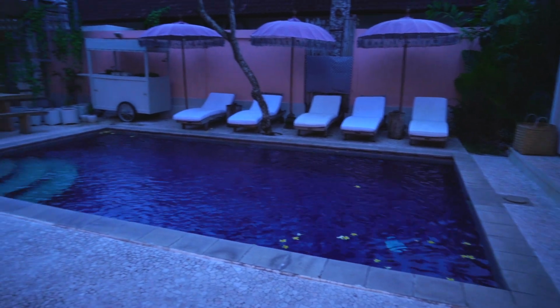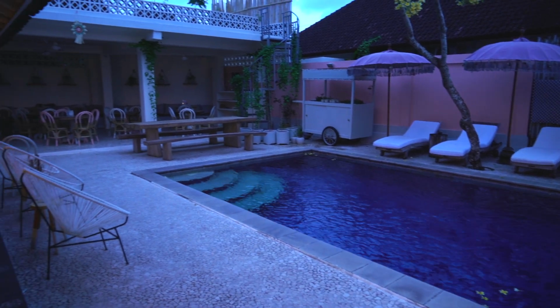This place is really cool. This is the common area where they have the big pool over there. Then they have this cool seating over here. Everything in this place is so classy and rustic and Instagrammable. We're gonna have to do a proper hour or so just going around all the different Instagram spots.